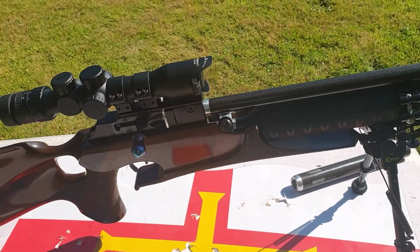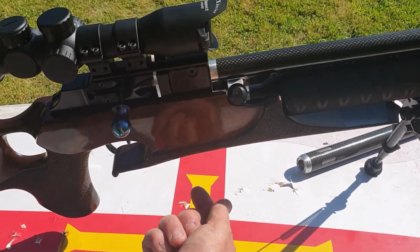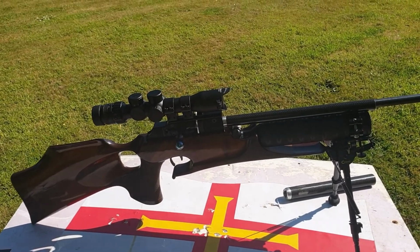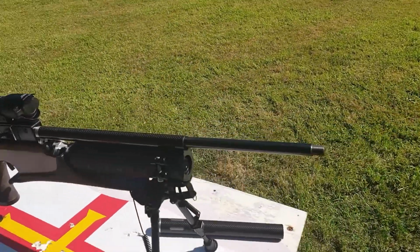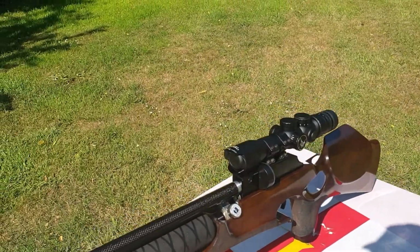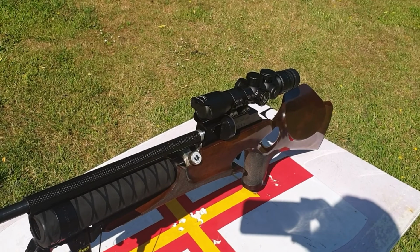I have got a quick fill on the other one, but I quick fill it from underneath the mechanism underneath there. I've got a Best Fittings. If you want anything for these guns or any air rifles, Best Fittings are a fantastic firm, and they do some great stuff. So let's see if I can get the end of this one, so I can show you the one I made for this one.